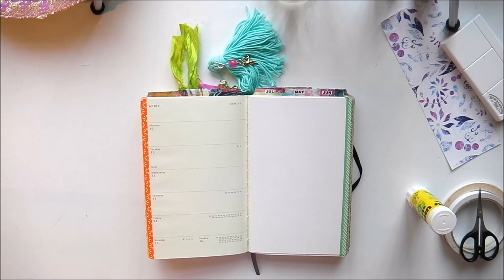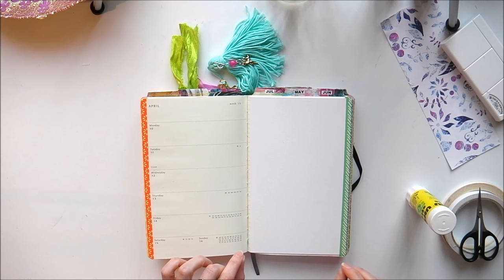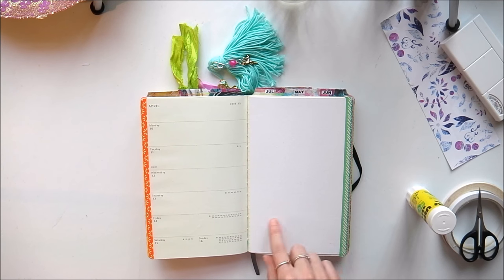What I thought you could do is set out, if you wanted to create a page for journaling, or to put a photo in, and you're traveling and you can't print off any images or anything, you can set out the page so it's all ready and set up for when you come back. You can leave it blank to journal on or to stick your photo on.